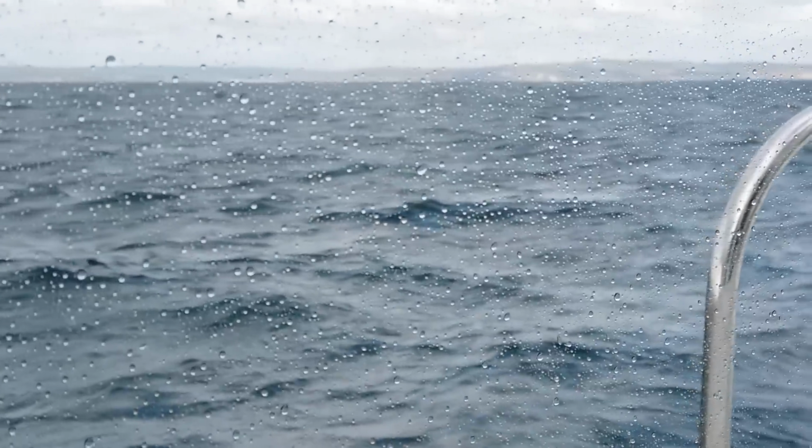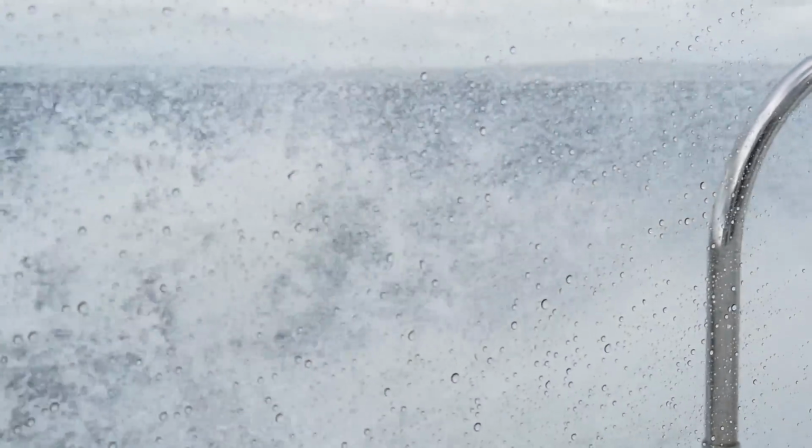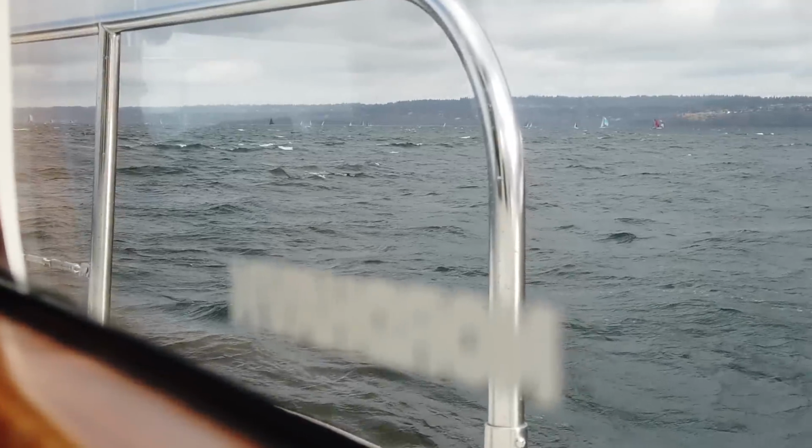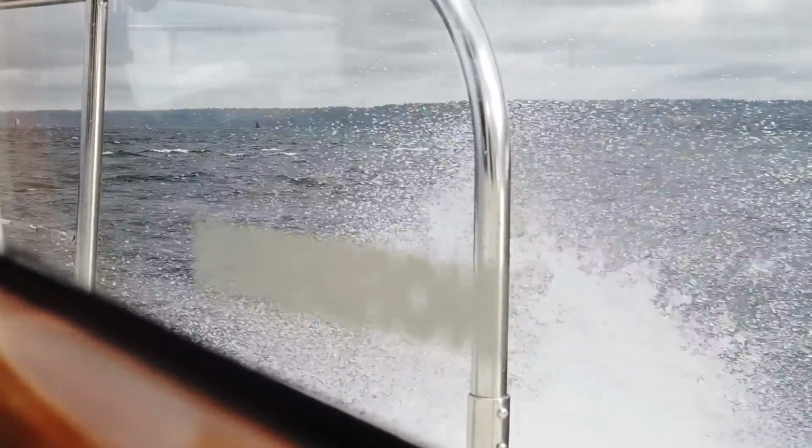And despite a short 13 nautical miles from Seattle, today's trip to Edmonds proved to be less comfortable than we had hoped, with 25-knot winds and choppy waves building close to 5 feet. Thank you, stabilizers, for keeping everything in check.